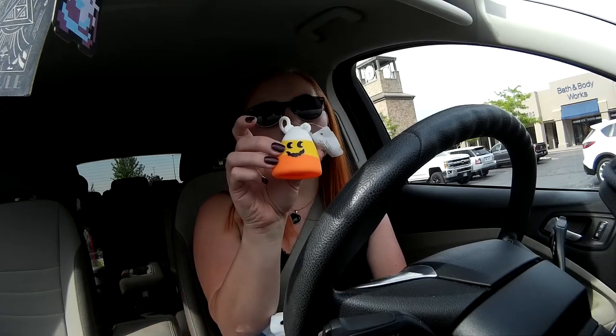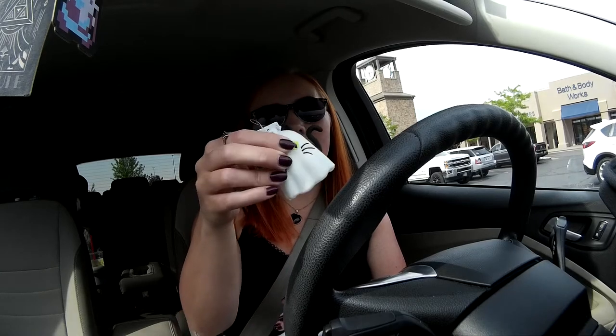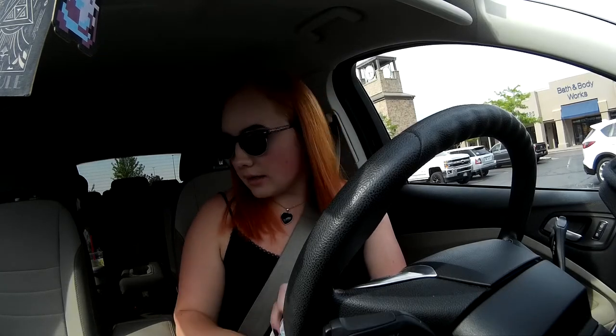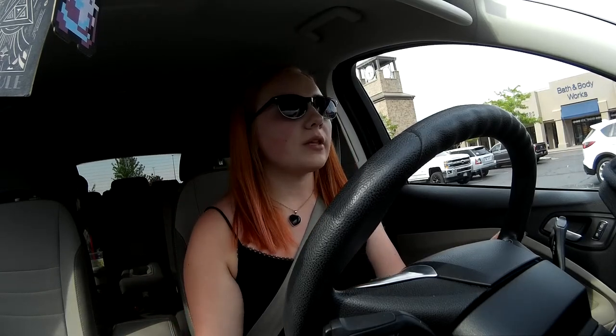But they did have some other holders that I've been seeing around. So they had this cute candy corn guy with a jack-o'-lantern kind of face on it. So I got that one. And then I got this one for my son. It's a kitty cat. Says trick or treat on it. He will freaking love that. So hardcore. He loves cats. He loves our cats.